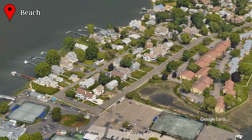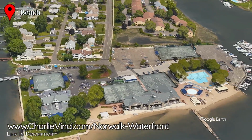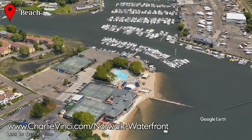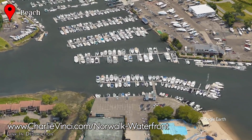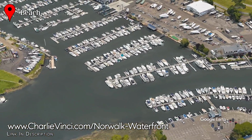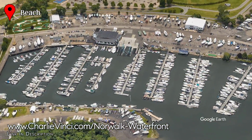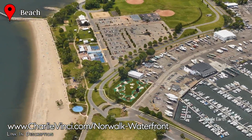Just south of the Marvin Beach community, you will find the private, family-oriented Shore and Country Club with its marina, tennis courts, dining, and pool. I'm sure you noticed all the docks and marinas in the area, so I'm going to spare you the obvious news that this is a great place for boaters. The largest marina, Norwalk Cove Marina, is the host to the annual boat show, one of the largest in the area. To the east of the Cove Marina, you will notice Calf Pasture Beach.